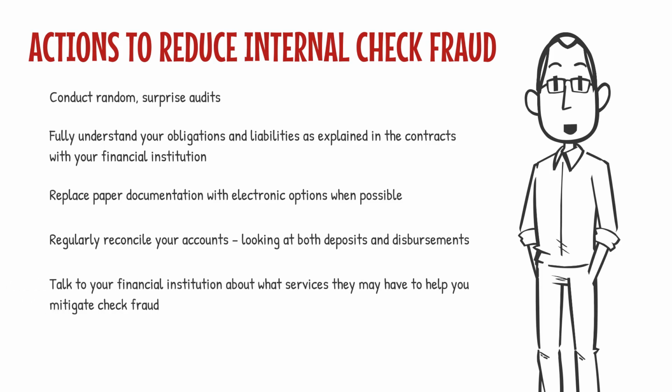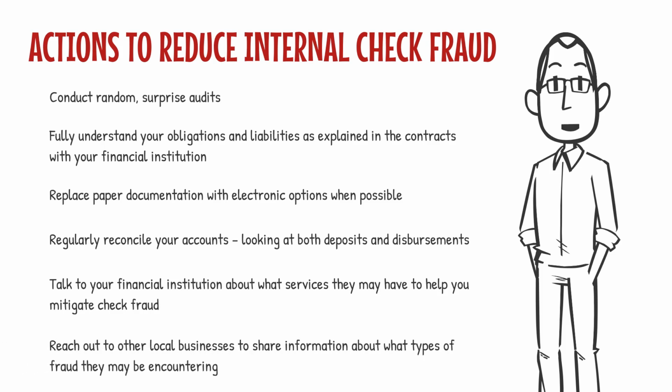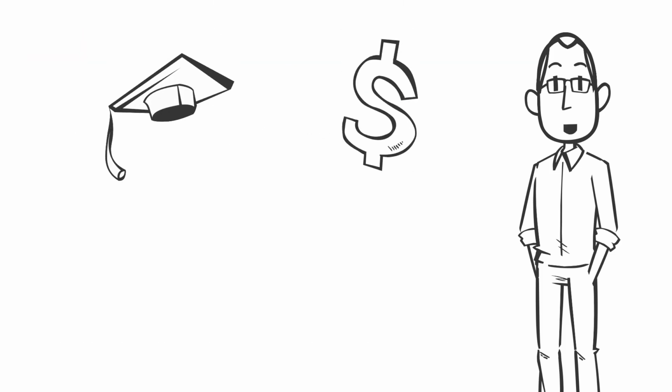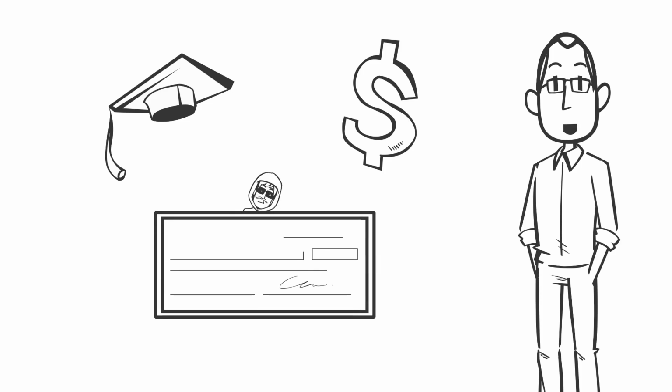Talk to your financial institution about what services they may have to help you mitigate check fraud. Reach out to other local businesses to share information about what types of fraud they may be encountering. Education is key when it comes to fighting payments fraud. While it's true that checks will continue to be manipulated or stolen, it's our hope that practicing these tips will help you fight back against check fraud.